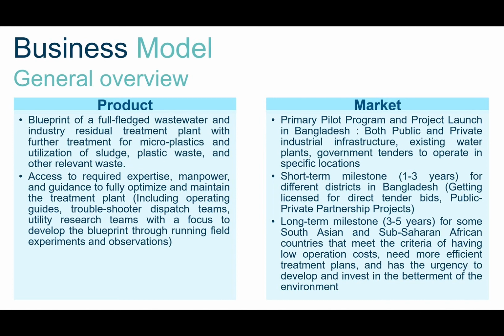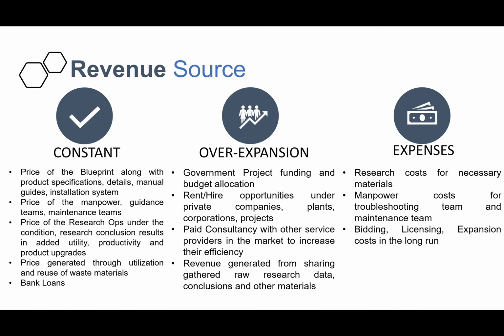Now, how do we plan to take it to the market? Our pilot program will be initiated in Bangladesh to assess the performance of our product and develop it. We have short and long term milestones, which primarily include getting credibility and expanding our market territory gradually, from districts of Bangladesh to South Asian and Sub Saharan African countries.